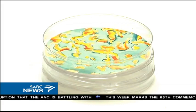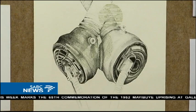BioArt has also been found in rock engravings at Driscoop Eiland in the Northern Cape. Balisa Mwiti, SABC News, Bloemfontein.